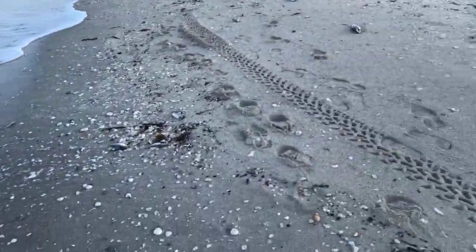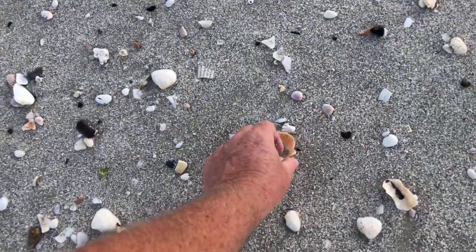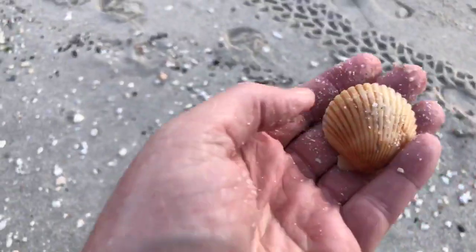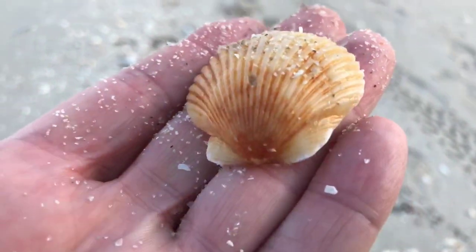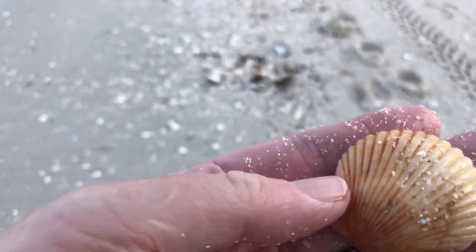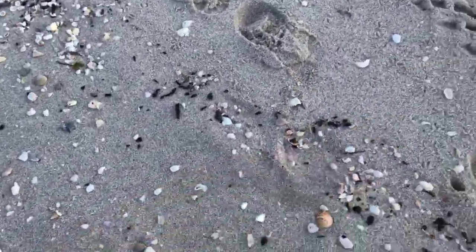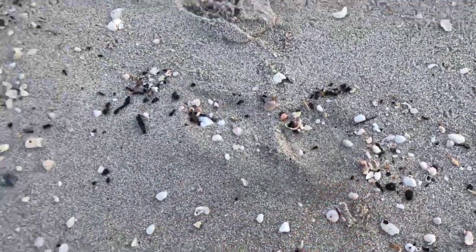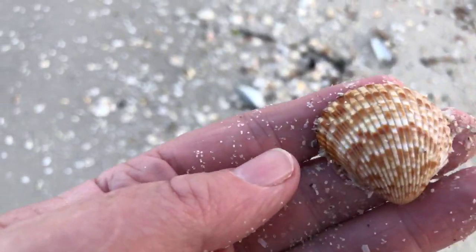There's a little scallop. Let's see what color this scallop is. See it right down here? Let's flip it over. Kind of a brown color. You can tell the scallops by those little wings down at the base. There are lots of little cockle shells on the beach this morning. Lots of them. Nice little one right there. It's got some great color in it.